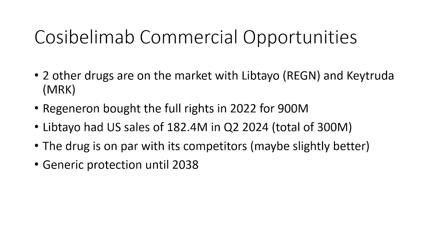That's a good chunk of change right there. $900 million. And you know what sales were? Sales for the last quarter in the US, $182 million. Total of $300 million globally. So if you look at that $900 million, it looks cheap in comparison to the amount of cash they're going to be bringing in. So the drug is on par with its competitors.